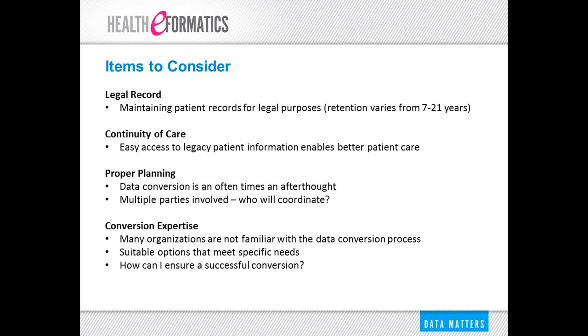So some additional items to consider is the full legal record of the patient chart. State requirements are that you have to keep the legal record around for anywhere from 7 to 21 years. So you have to have a strategy behind maintaining that legal record as part of your solution. Continuity of care: you want to make sure that the patient information that the physicians need is easily accessible for them. Whether it is an archive solution or whether you bring the data over discretely into the target EHR, you've got to make sure they can get to that information easily.